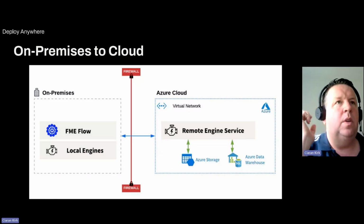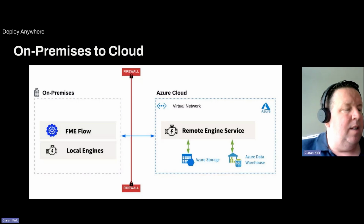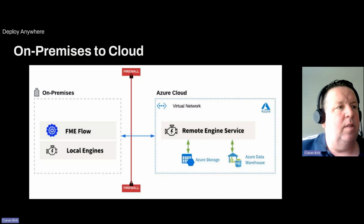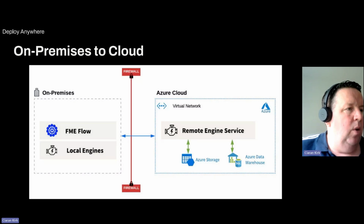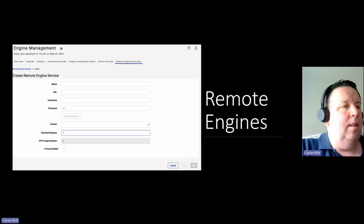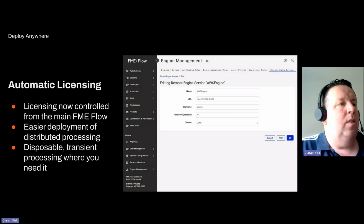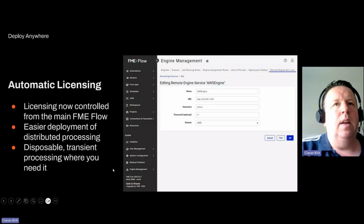So with that, we can do an on-premise system with FME Flow and local engines, and then we can have another architecture where you've got your cloud instance and you can have a remote engine service in the cloud. That way you're getting the best of both worlds. With your large data sets in the cloud, you can run your FME in those instances beside them and speed up the data, and still have your local data either pushing or pulling the data in and out. So that all can now be configured inside FME Flow. You can create a remote engine, assign some engines to it, and then put it on a different server. Also, the licensing is now controlled from the main FME Flow. So you can control the licensing across this distributed architecture, and it makes it easier to see where you need it and how you're going to actually use it.